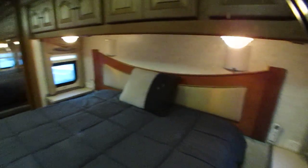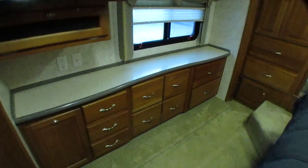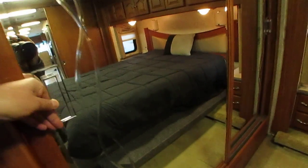Got a headboard, tons of space in here to change clothes, big TV in here as well. This is all Corian right here. Carpet's beautiful. Big closet across the back. These are some heavy doors. You don't have to worry too much about those sliding open when you're driving down the road. Cedar lined closet with shoe racks in the back.